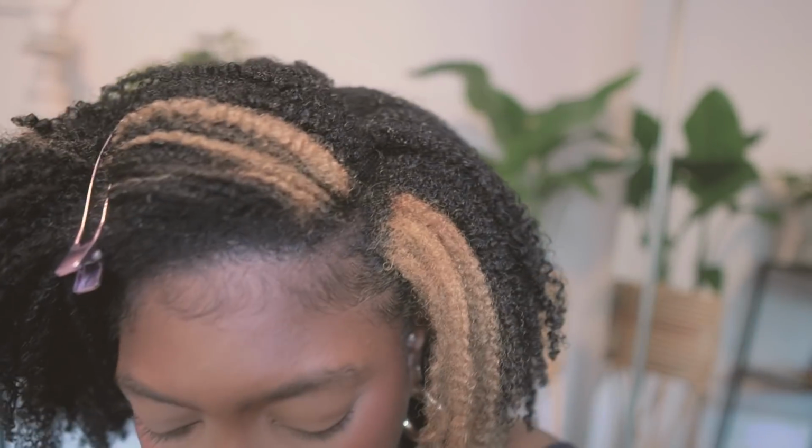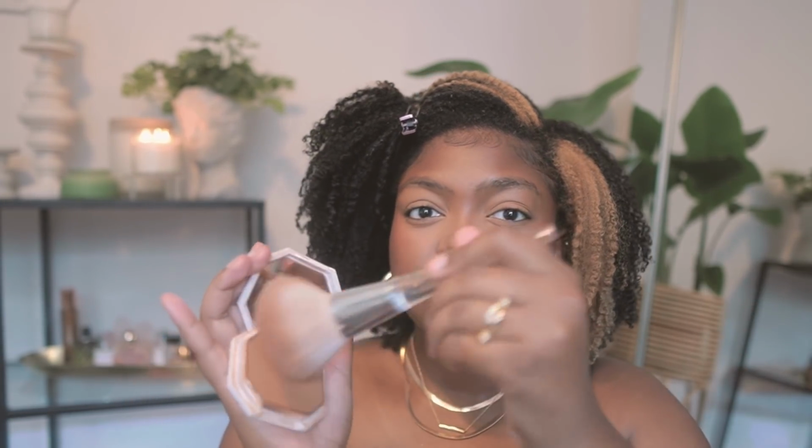Now I'm going to set my entire face with the Fenty Beauty Pro Filter Soft Matte Powder Foundation in 440. Like I said, I don't use a liquid foundation or anything, but I do use this powder foundation as just a setting powder. So I take this big fluffy brush by e.l.f. Everything's rubbed off, but this is an e.l.f. brush, and just pat it in like that and dab around my face. And it gives a nice finish. I do like using this powder foundation because it does offer a little bit of coverage without me having to use a thick foundation, and it sets my face.